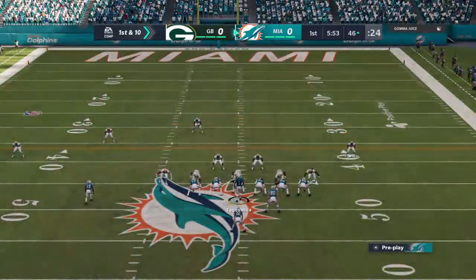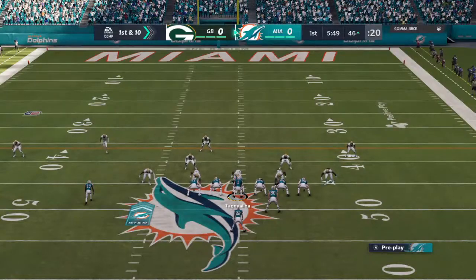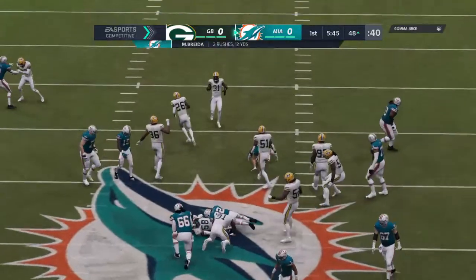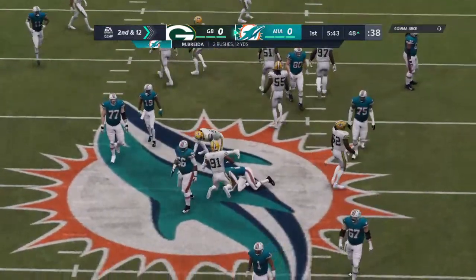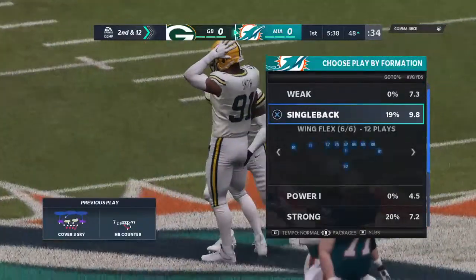So into Packer territory now. Here's 1st and 10 at the 46. They go counter with Breida, and they go backwards here, losing yardage back at the 48-yard line. 2 yards the loss, 2nd and 12.